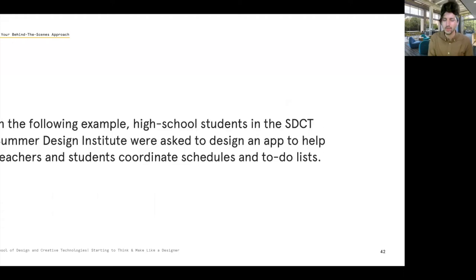So I'm going to show you some examples, not of past creative design prompt submissions, but over the summer, SDCT, the School of Design and Creative Tech, typically brings in high school students that are studying in our graphic design program for a camp. And I'll show you some examples of how these students went about documenting their process for a particular design problem they were trying to solve.